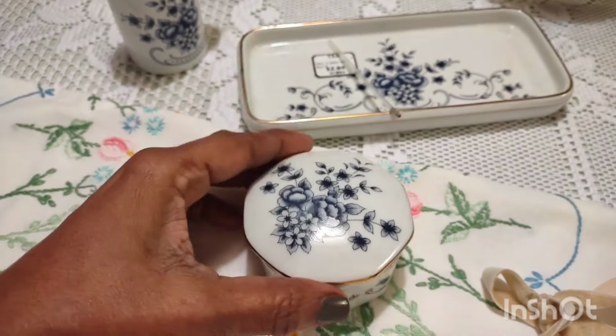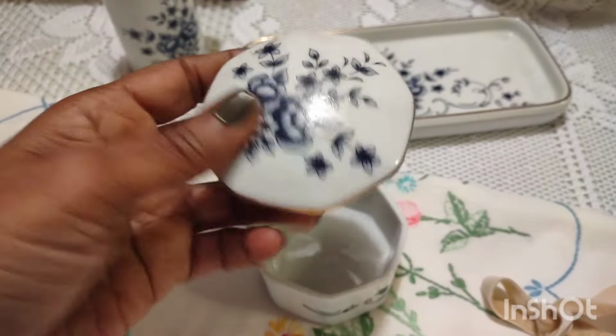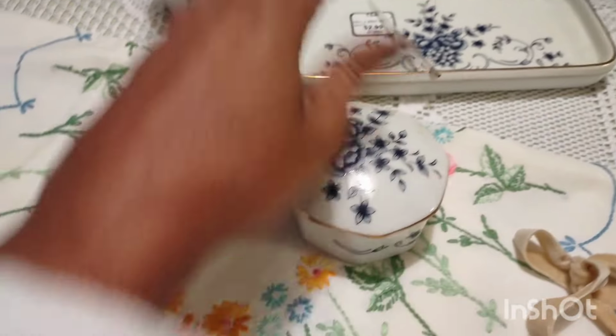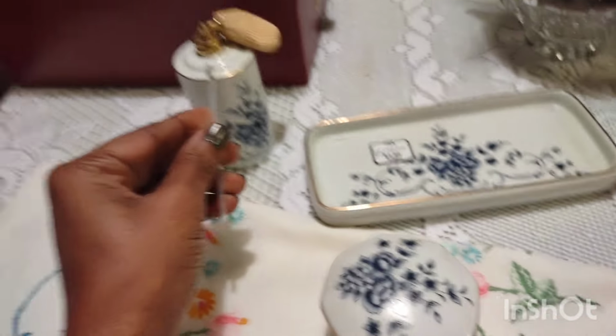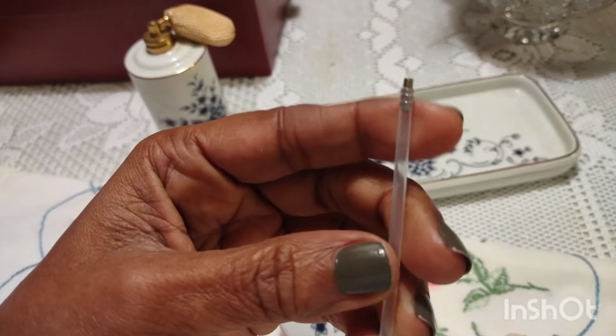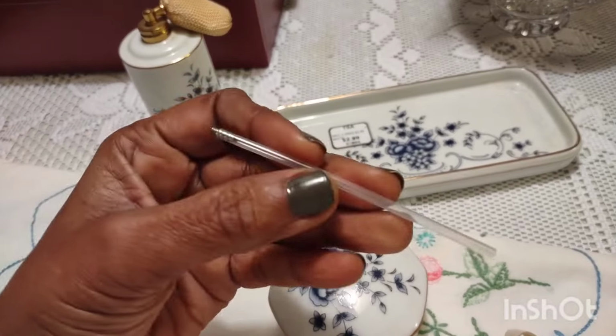This is a really cute set. I got this piece actually from the Salvation Army. And I don't think that inside's ever been used, a perfume bottle. This is brand new, the inside piece, and it fits perfectly.